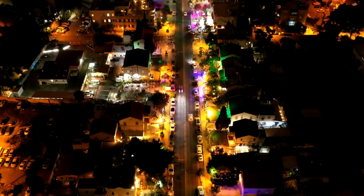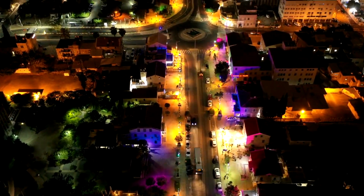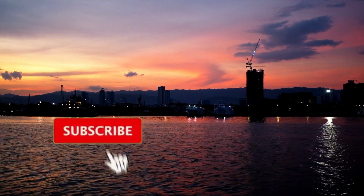Today we're taking a look at Hedera Hashgraph and its recent price action, and make sure to watch the video till the end for a price prediction for the short and the long term as well.